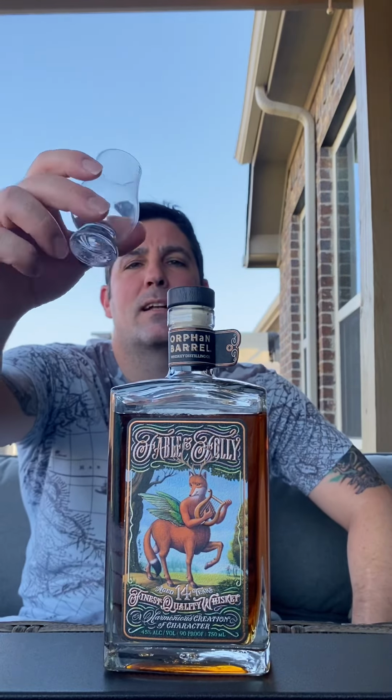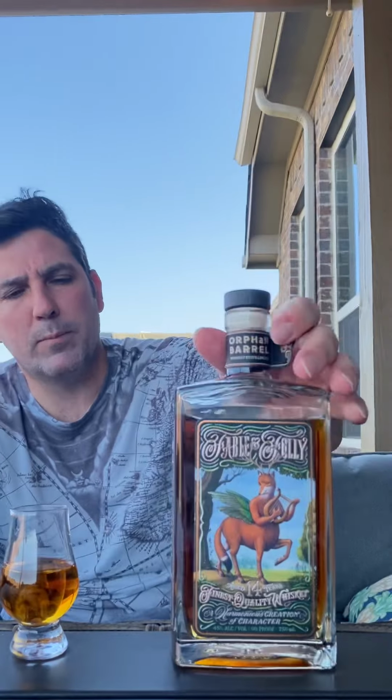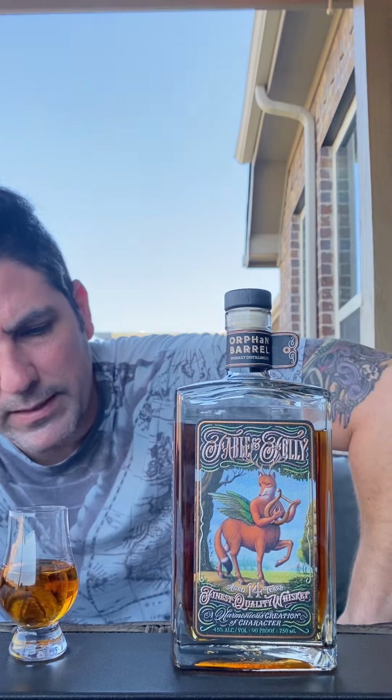Look at this little mini Glencairn. So what I'm going to do is a little taste tester for you. I've cracked this sucker already. Had a little bit. It's kind of hard to say on first taste. The first time you open it, it's kind of hard to say how good it is. So let's do a review on her, just so you guys don't waste $150. It's been sitting on the shelf for a couple of weeks now.